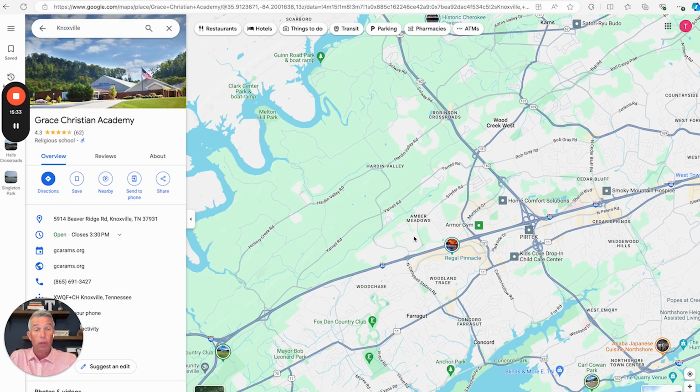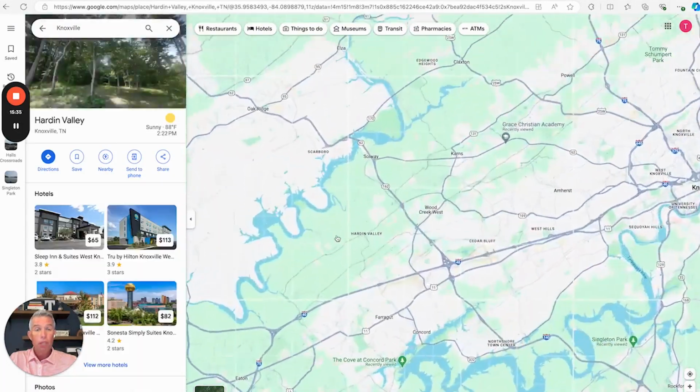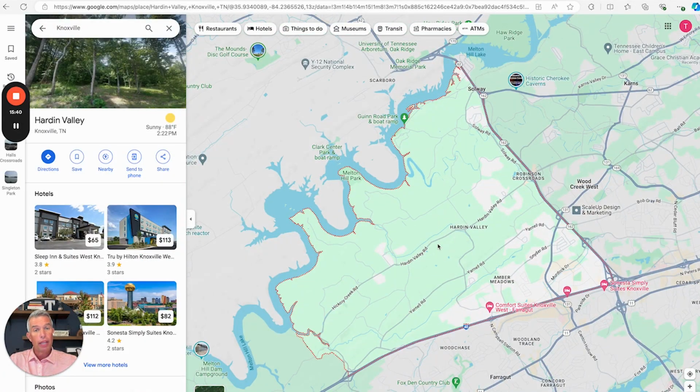One of the negatives that we have right now about the Hardin Valley area is that because it's experienced such significant growth, it is having to catch up on its infrastructure. They do have quite a bit of traffic. Hardin Valley Academy is out here in Hardin Valley and has huge growth. Very good school, but has experienced a lot of growth.